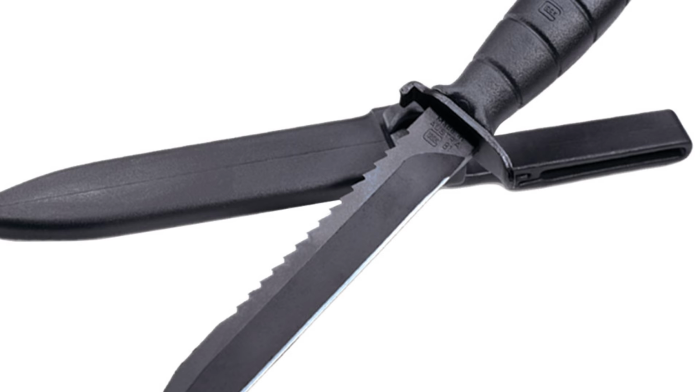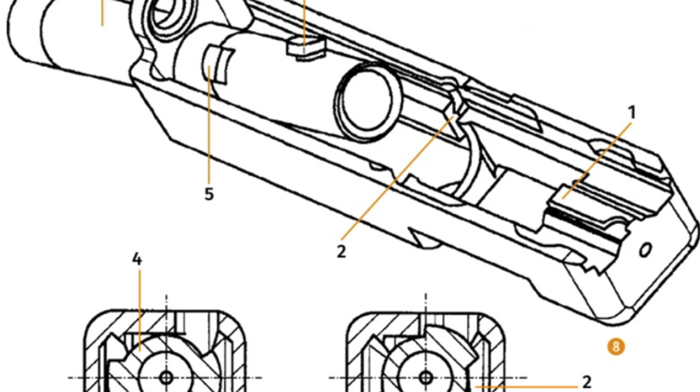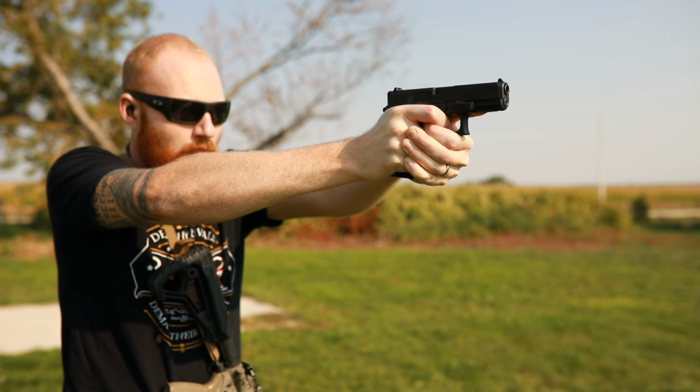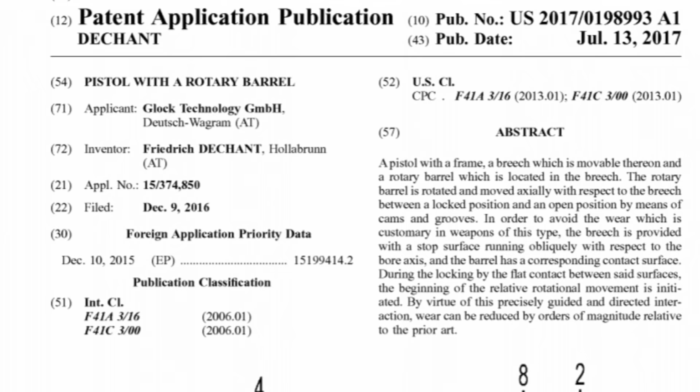Number 8. Glock 46 will be the newest Glock made as of the time of this video. It will be the first Glock with a rotating barrel instead of a tilting barrel, similar in size to the Glock 19, and it will have many of the Gen 5 features, including a lack of finger grooves and an ambi slide stop. It is being made specifically for the German police. As of the date of this video, it is not known whether it will be released into the American market.